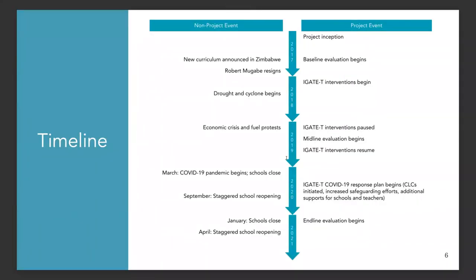And as Zimbabwe and the world has been a changing context, this project has experienced a lot of different disruptions and also just contextual changes that we've had to adapt throughout. These include many different things. At the beginning, there were some changes in the education system, different political and economic environmental events. And you'll note that by the time of the midline, we also had to do some rescheduling. And then most recently, as we've all experienced, the pandemic and its effects on schools. So it's been a very fluid operational context. And a lot of what you'll see is how we've had to continue to adapt.